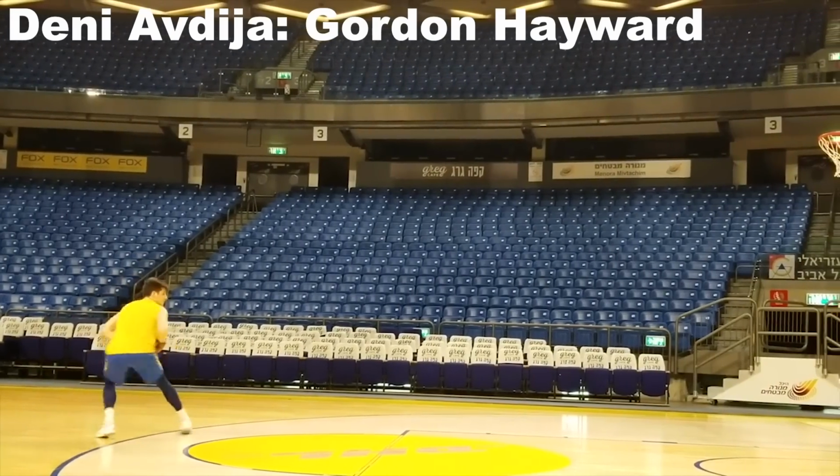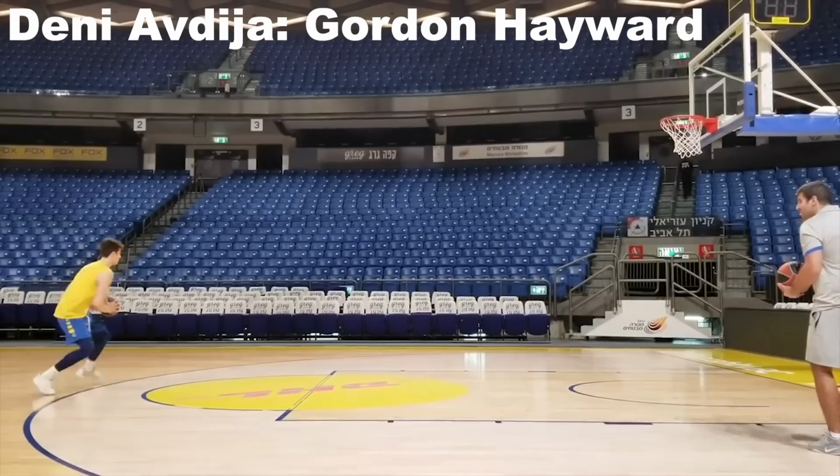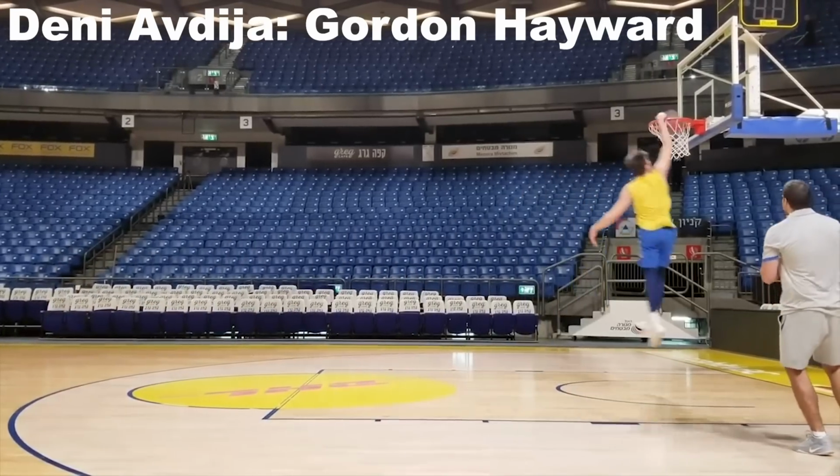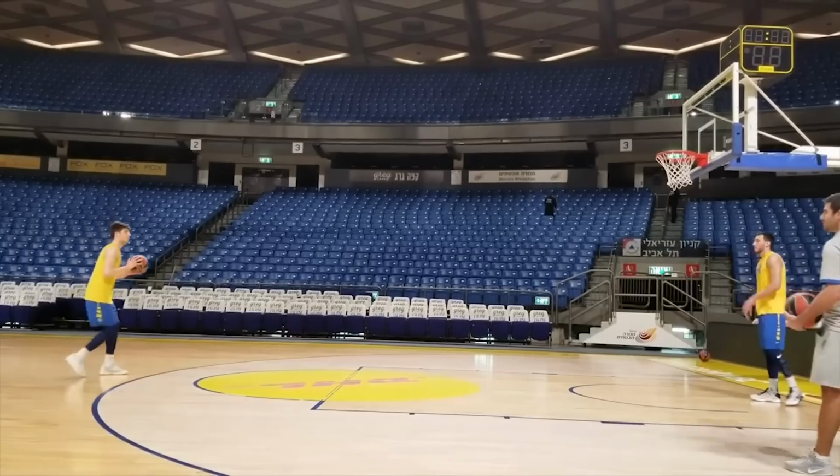Up next, we'll be discussing Deni Avdija, and the player I believe he compares to at the next level is Gordon Hayward. Now, I realize this isn't a perfect comparison, but this was one of the more difficult ones to make, and in many ways, it does kind of make sense.